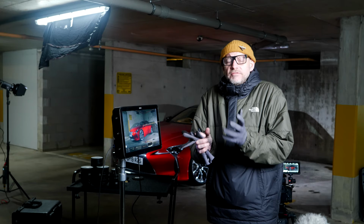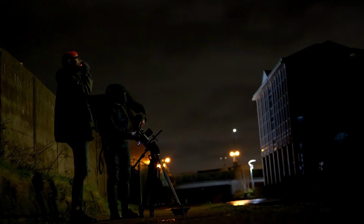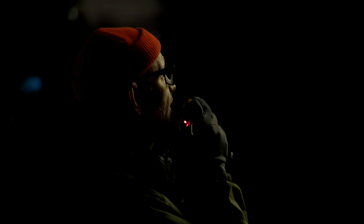Every shoot is challenging. For us on this one, the temperature is cold at the minute. It's February. It's dark because we're shooting at night. So as ever, there are things that you've got to overcome, frankly, before you even get started.